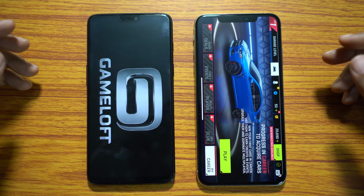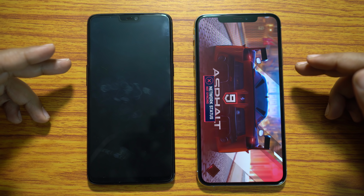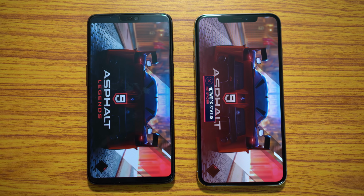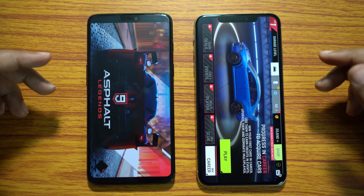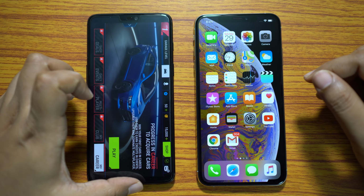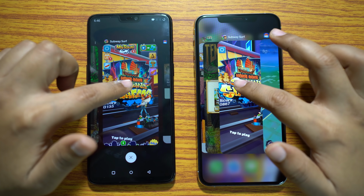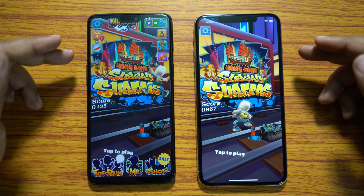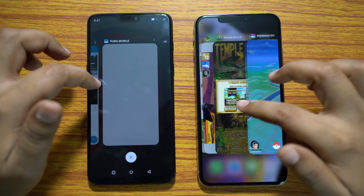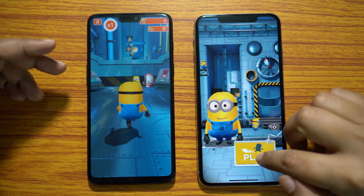There you have Asphalt 9, which also restarted on the OnePlus. So that's the beauty of iOS. Despite having 4GB RAM, it can manage all these apps and games without even slowing down a little bit. In fact, the iPhone X with 3GB RAM offers excellent RAM management capability. Now there is Subway Surfers, and for smaller games, the OnePlus does not have any issues. Minion Rush is also ready on both phones.